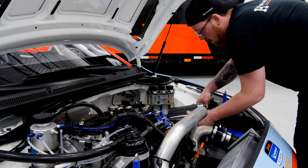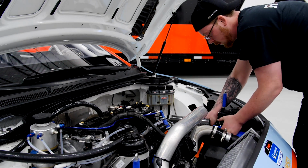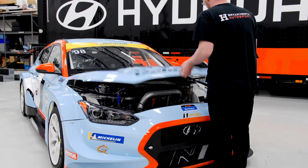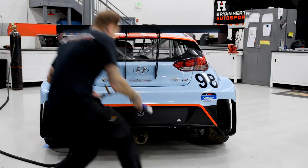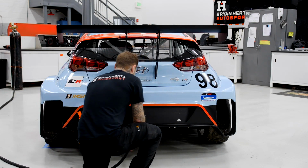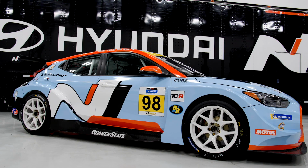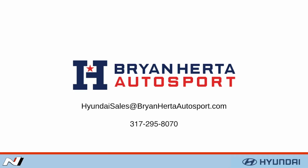And you can purchase this same Veloster N TCR car from us here at Brian Herta Autosport. We're representing Hyundai, providing sales, support, and service to all Hyundai TCR customers here in the United States. If you're ready to make the Hyundai Veloster N TCR your next race car, reach out to us here at Brian Herta Autosport.